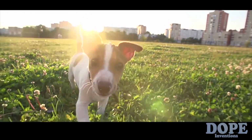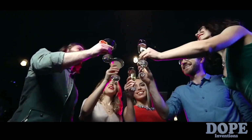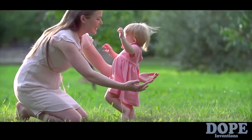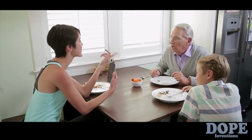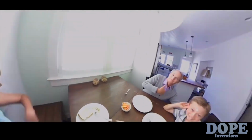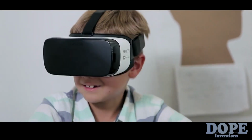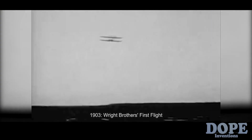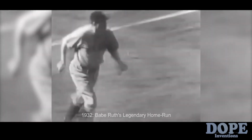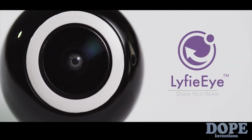especially when it comes to dogs. Take it on your travels, to concerts, while watching your favorite teams. It will be there for celebrations and life's milestones. LifeEye will allow you to revisit moments in time that you never thought possible to relive. Can you imagine what it would be like if history's most important moments were captured with LifeEye? LifeEye. Share your world.